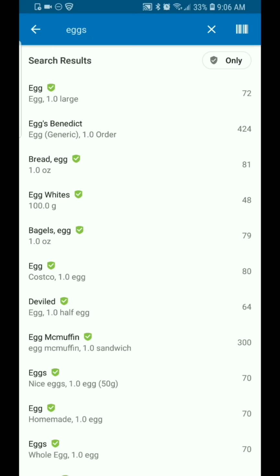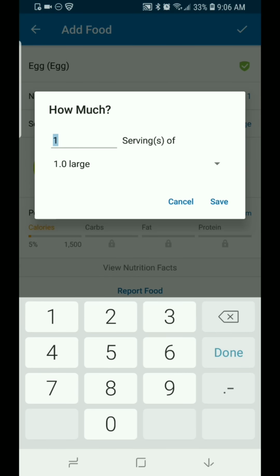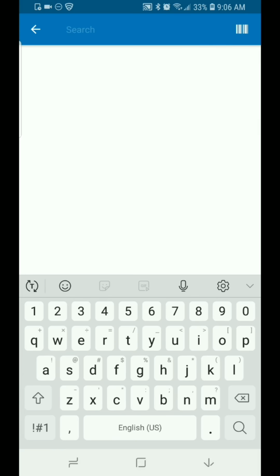Okay, so we're going to go with egg, 1 large egg. And this recipe calls for 12 eggs. So we're going to go ahead and change that to 12 and save. There's that. I hit the check mark in the far right. Now let's add it to the recipe. Then we're going to hit the plus sign again to add more ingredients.